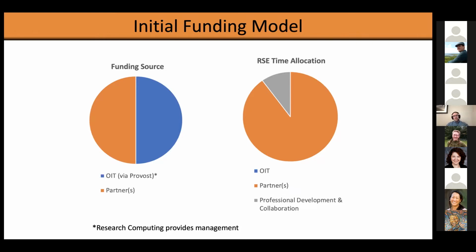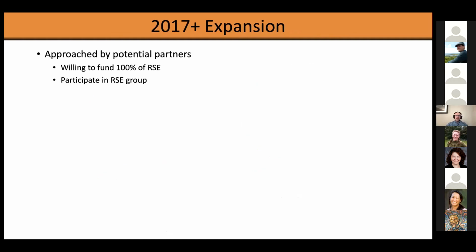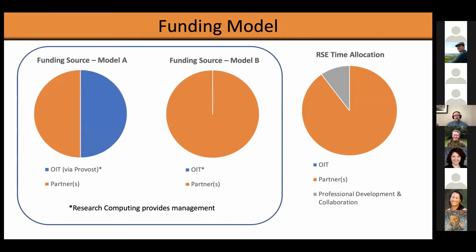So this is how things started off. In 2017, as we ran out of these co-funded positions, we were approached by potential partners who said, I like this idea of a group. I like this idea of having an RSC. I have 100% of my funding. I'd like to be part of the group, even though there isn't this money. So we added the second funding model, which, excuse the cheesy pie charts, but essentially they're paying for everything, but it's the same deal. We said up front that if you're going to be part of this group, it's going to be the same way as everyone, and that your fully funded person has to participate in the group the same way. We'll provide some management for free.